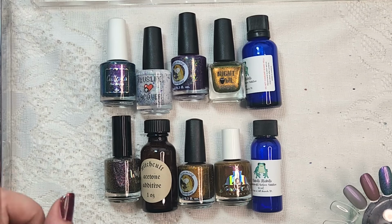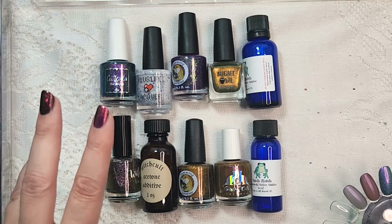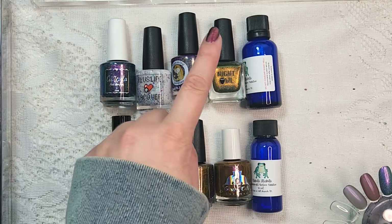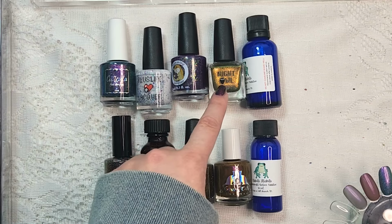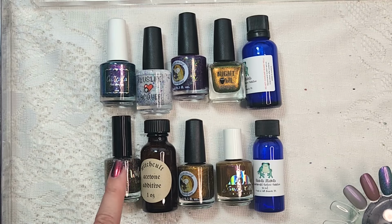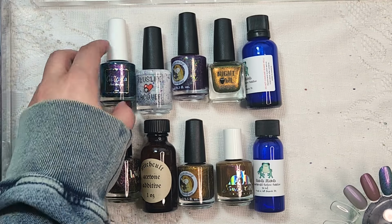And as you can see, I actually got acetone additive in each and every order that I placed this time. We are doing 3 different collab boxes: Polished Gamers box for the month of April, Smidgen of Us for the month of April, and then Little Box of Horror for March. So we have quite a few polishes to look at. Let's go ahead and dig in.